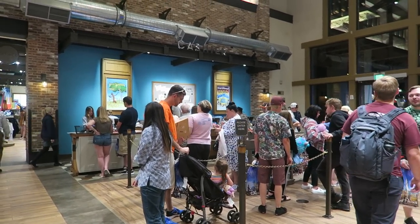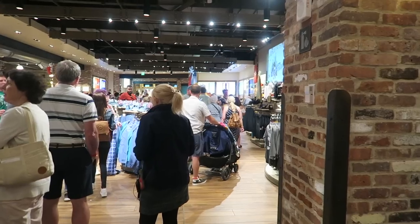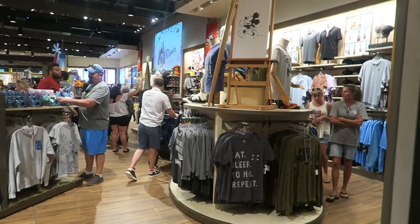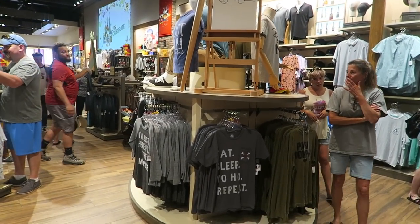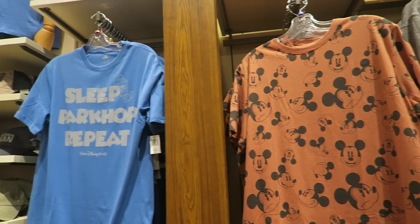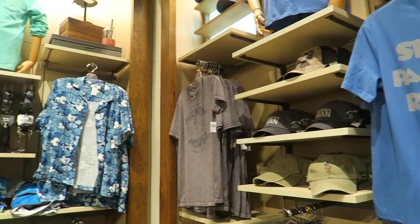Over here, this one looks a little less crazy than the other one. And then this brings us into the main apparel section, and we're right into the guys section here. And if you didn't bring enough clothes with you to Disney, they have you covered, because there's so much stuff here.